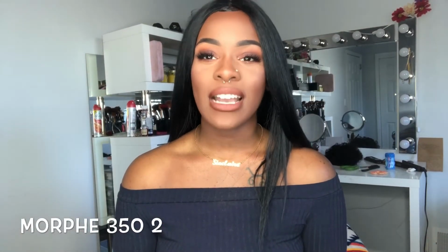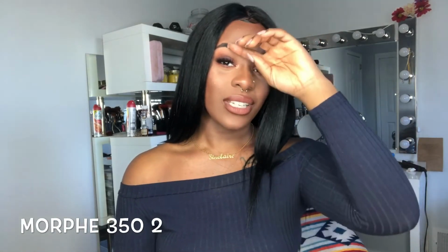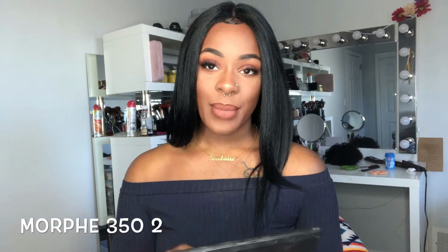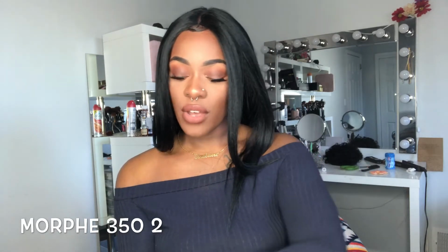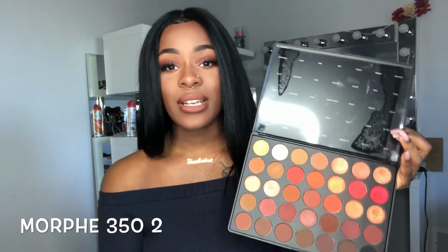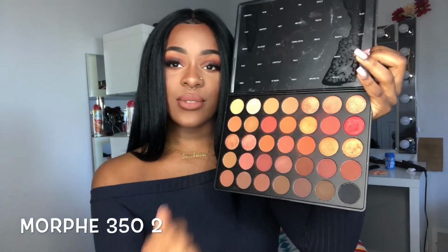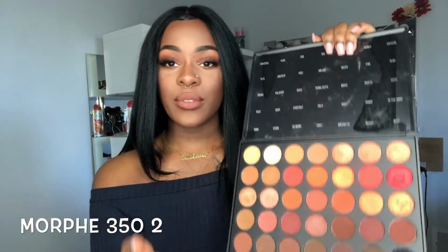Now this is a very hyped up palette, because you know, Morphe palettes, the whole brand of Morphe has been overhyped for as long as I can remember, for as long as I've been looking at YouTube videos and whatnot. But this is hands down the best palette they have ever come out with. Hands down, the 3502 is just a great palette. These colors right here are my favorite colors to reach into, and these are the colors that I used on my eyes today. I can't get over how nice and blendable these shadows are.